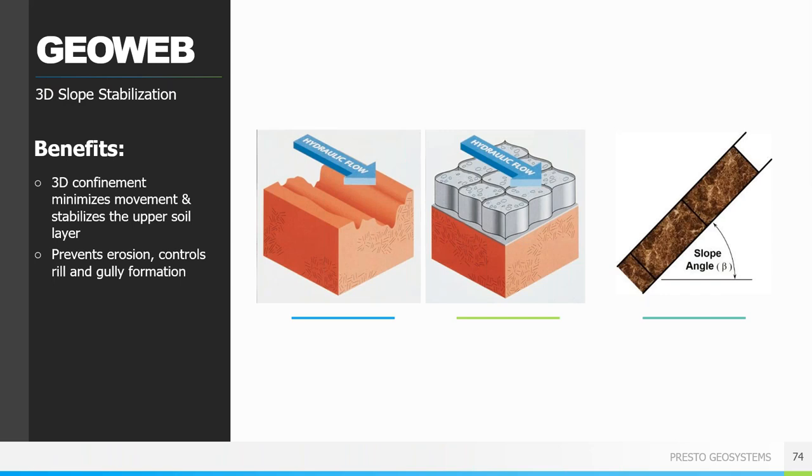GEOWEB works in multiple ways to protect slope surfaces. It'll prevent significant movement of the soil by confining it to the individual cells. By separating the soil into smaller segments, the system resists mobilization of the entire slope face due to hydraulic loads and prevents soil erosion. It's important to emphasize that proper installation of the GEOWEB includes embedding the panels into the crest of the slope. This prevents water from flowing beneath the panels and undermining the system, and you'll have no rills or gullies being formed beneath the GEOWEB, which could lead to failure.